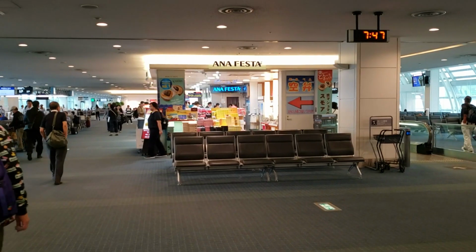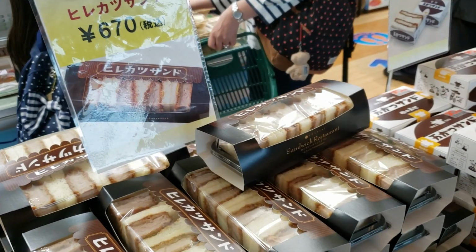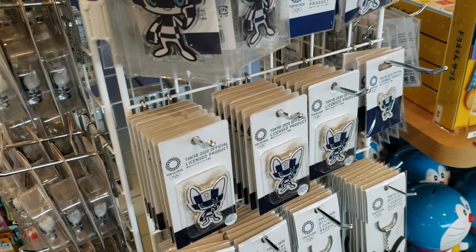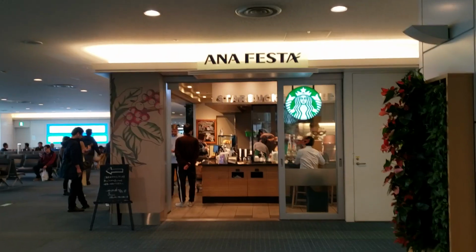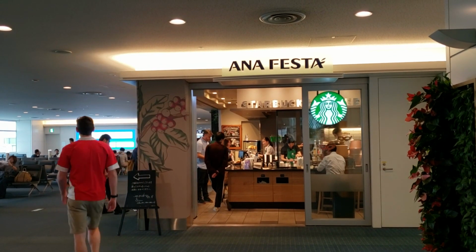Down below is one of ANA's many Festa shops, which can be found throughout the terminal. I enjoy these shops because of their variety. It's a great place to pick up a drink, a sandwich, some rugby or Tokyo 2020 swag, or some of their other fine offerings. Besides the store, you'll find the only Starbucks in this huge terminal. A coffee this morning would have been great, but sadly I just did not have the time.